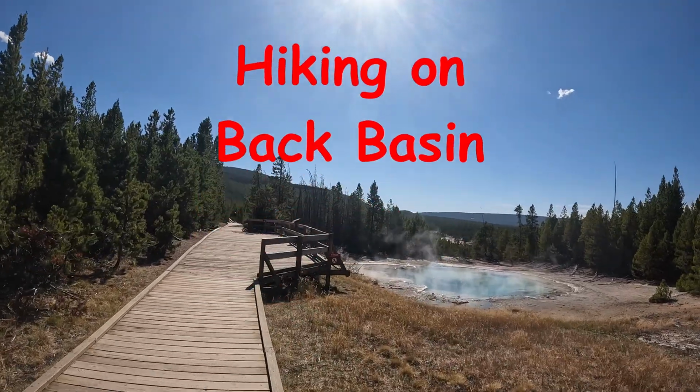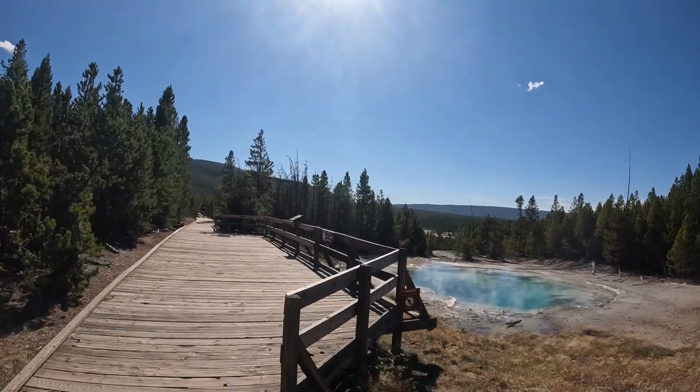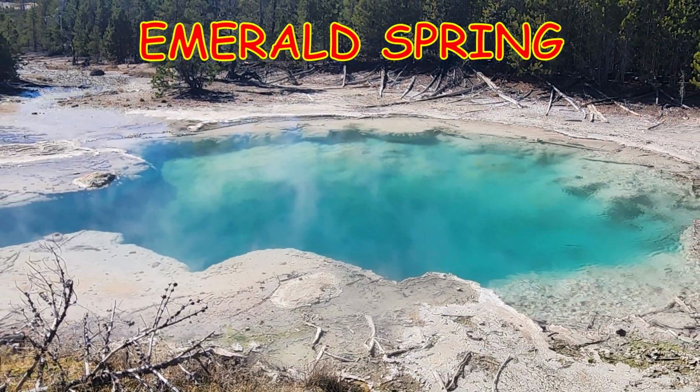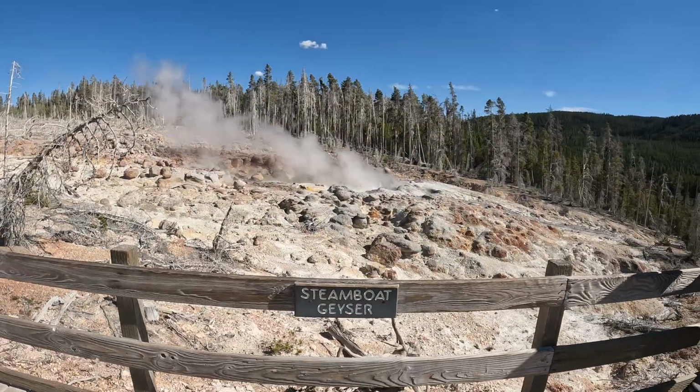The Back Basin Trail is 1.6 miles long. The trail offers fantastic views and lots of interesting geological features. Oh, here it comes. There you go.